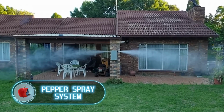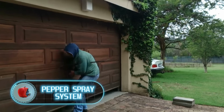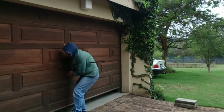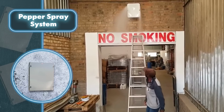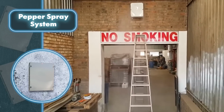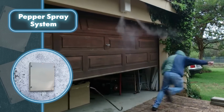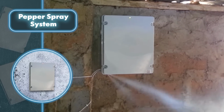Pepper spray system. Are pepper spray systems a handy home defense tool or a reason for police headaches? They're a bit of both. Picture this. Someone sneaks onto your property. The camera spots them, setting off a pepper spray system. The pepper spray not only burns their eyes and nose, but also catches them off guard, making them run.